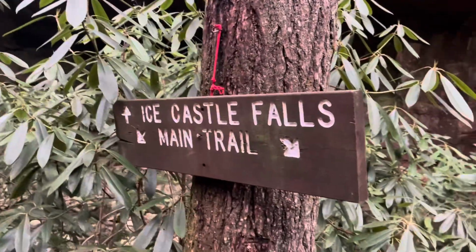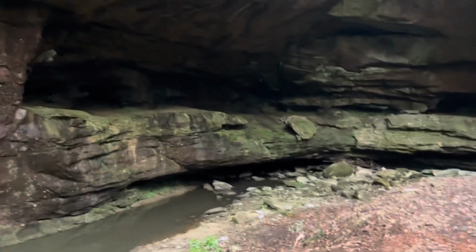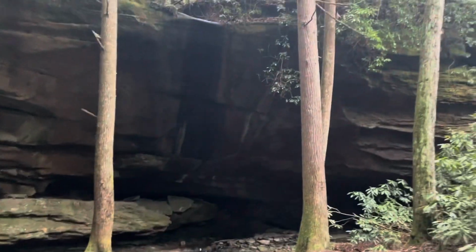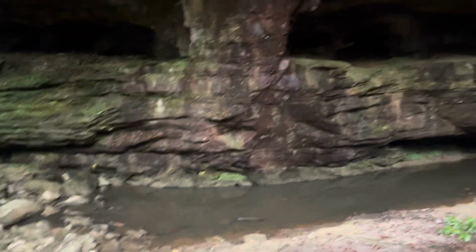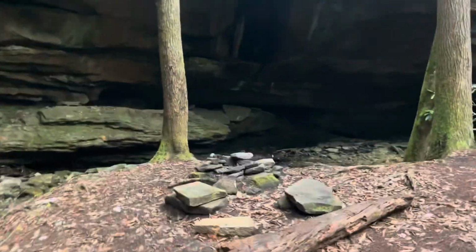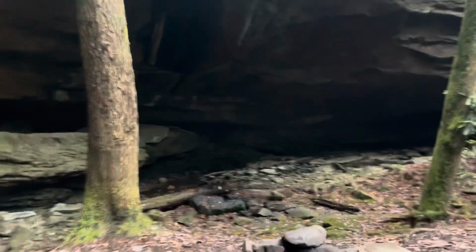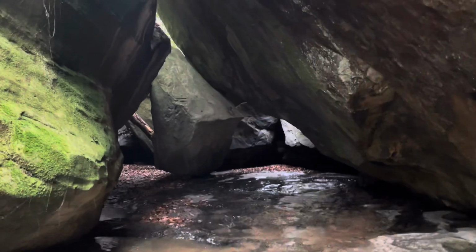Wow. This is really cool. That yucky water, about what the water's been looking like so far. Very neat. Cool place to camp. I've still got about 4 more miles today. Woohoo! That is super cool.